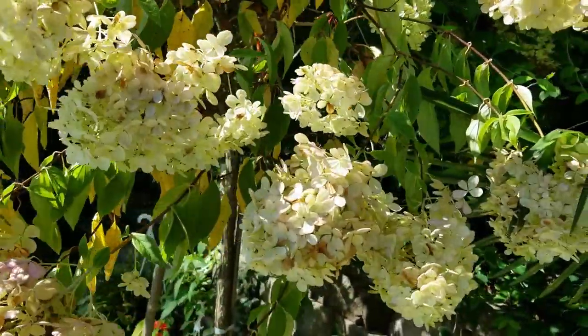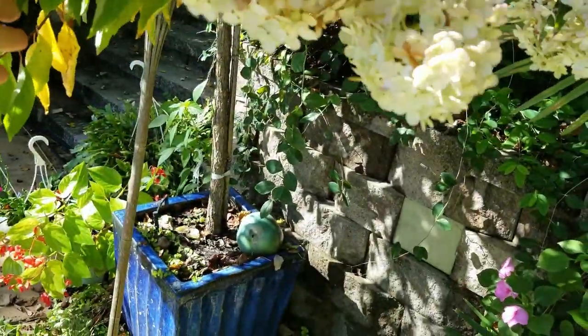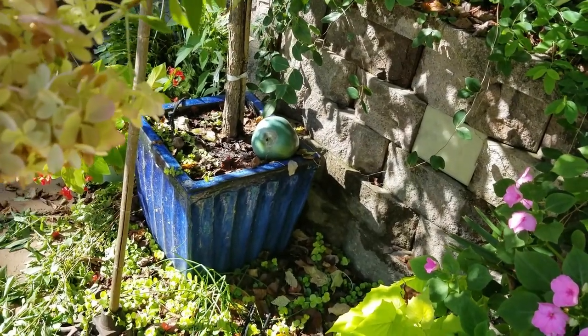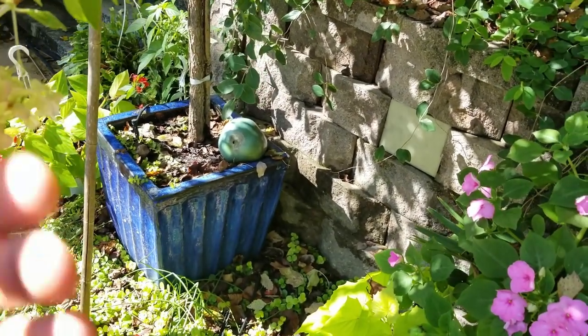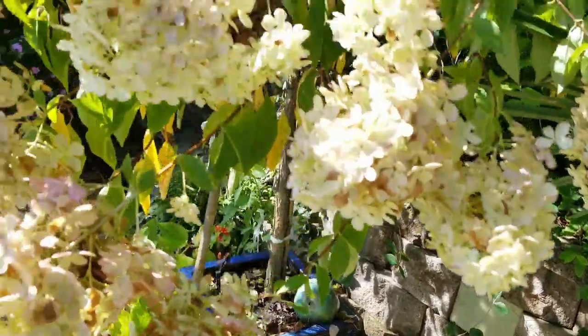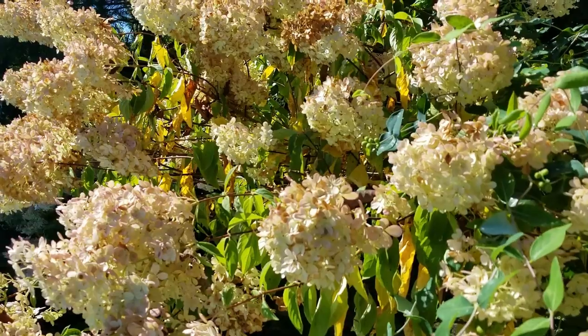I pulled the drips out of this last night in the middle of a storm. The entire pot was just full of water, completely saturated. And I went ahead and gave it a little bit of a tilt so it could drain more quickly. So it looks like the water's worked its way out of there, but... Oh, the poor thing.